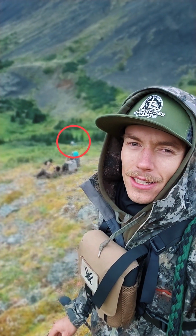We just set up camp here. We've come above to glass. You can see the white camp just above. My wife's head there. She's in the teal.